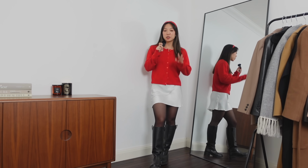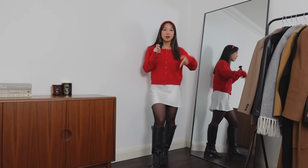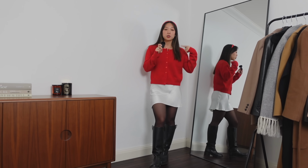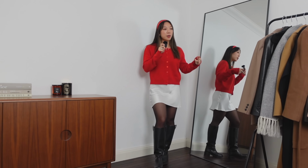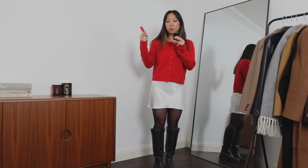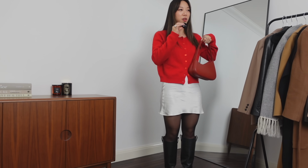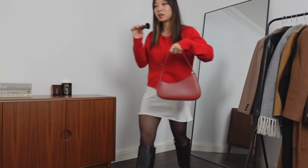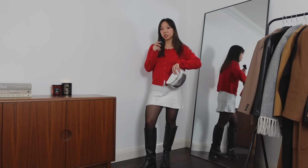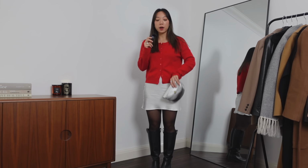In all honesty, I don't know if this look is completely me, but what I liked was that there was one color matching element, which I thought was quite nice. I think maybe I could try a red bag instead. That might feel more me. I have this bag, but it's not the best color match. No, actually, I don't think that looks good together at all. How about this silver clutch instead? It's not an exact match with the skirt, but I still think it looks quite nice together.